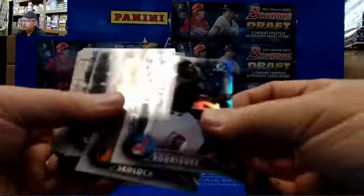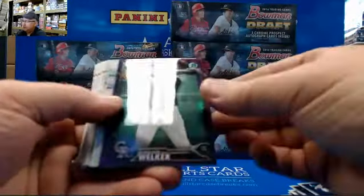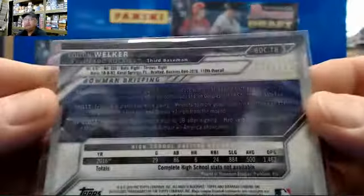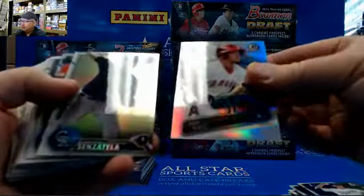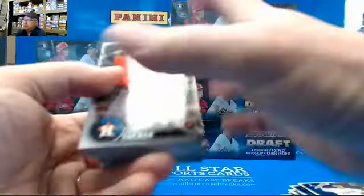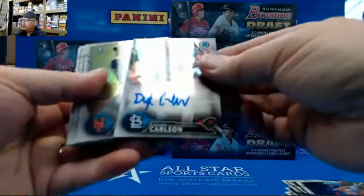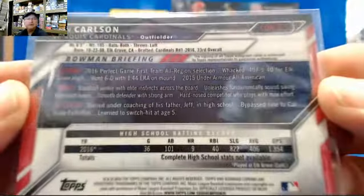Derek, there should be three autographs per box. Refractors of Rodriguez and Sedlock. Colton Welker, purple. 38/250. Ah, well, that's a good start. Refractors there. And there should be another autograph in here. And Dylan Carlson. For the Cardinals, he was first round, 33rd overall.